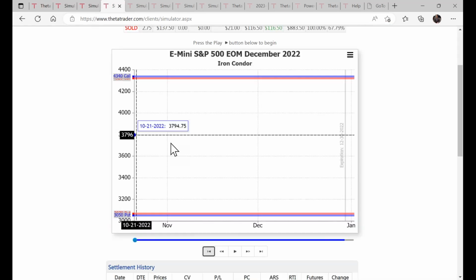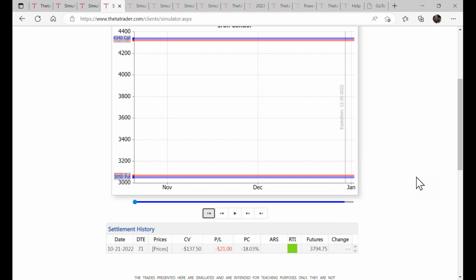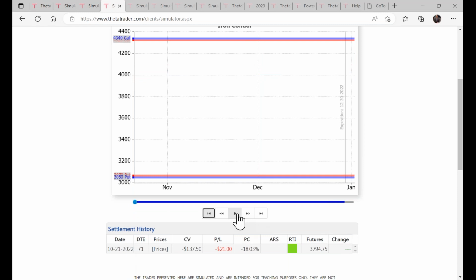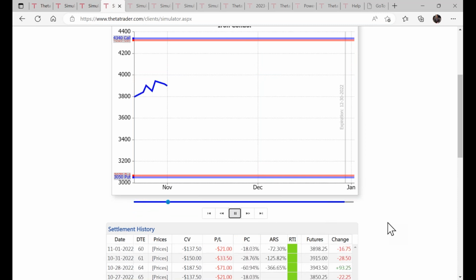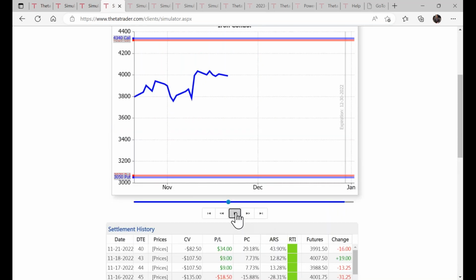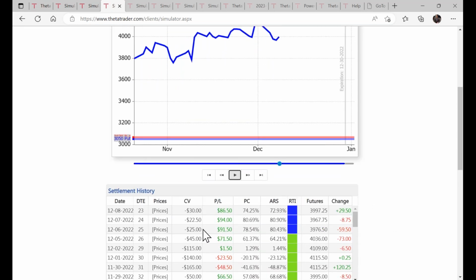Now I want to show you a distinction here between the condor and the dragonfly. Here's another trade, an end of month trade for a condor placed on October 21st. So again, all green, do nothing. Even if the trade's turning negative, your P&L is red, negative, yet the RTI is still green. So still do nothing. You have that guidance there. And now you have a profit-taking signal right here with 25 days till expiration. Take your profits and move on.